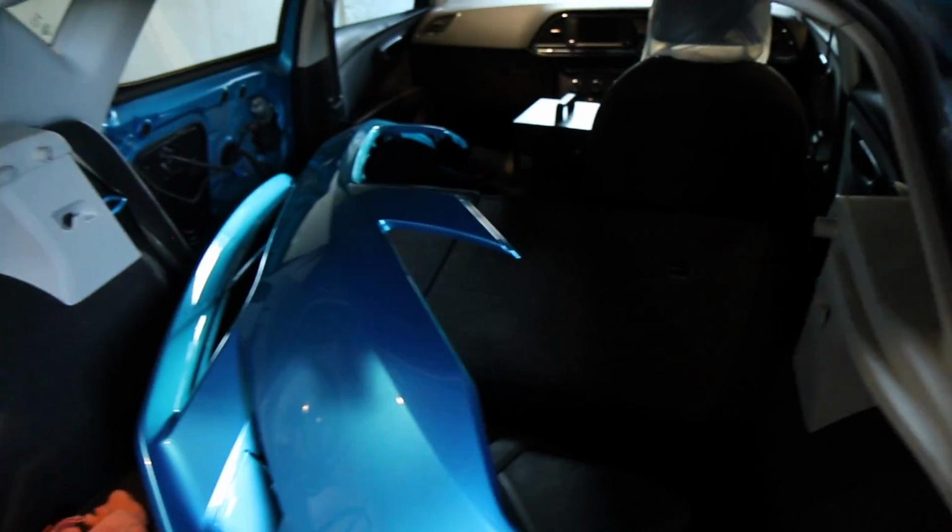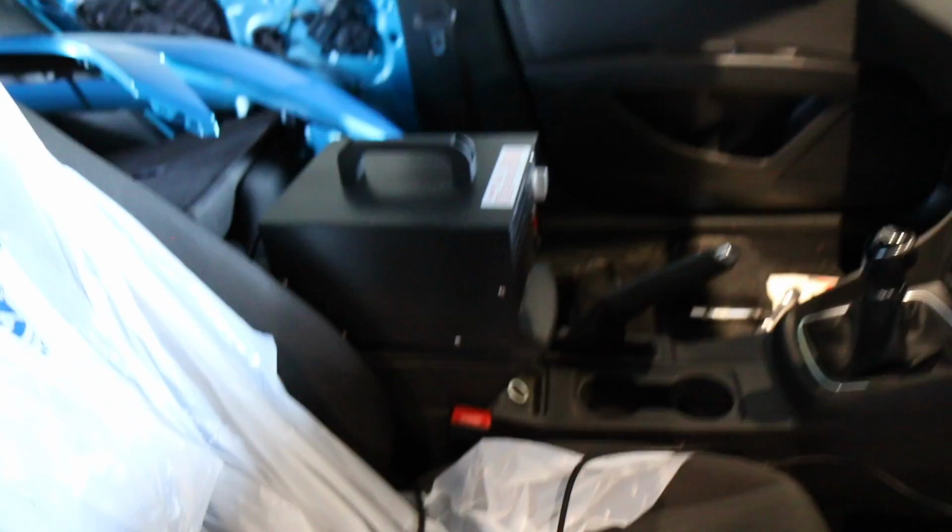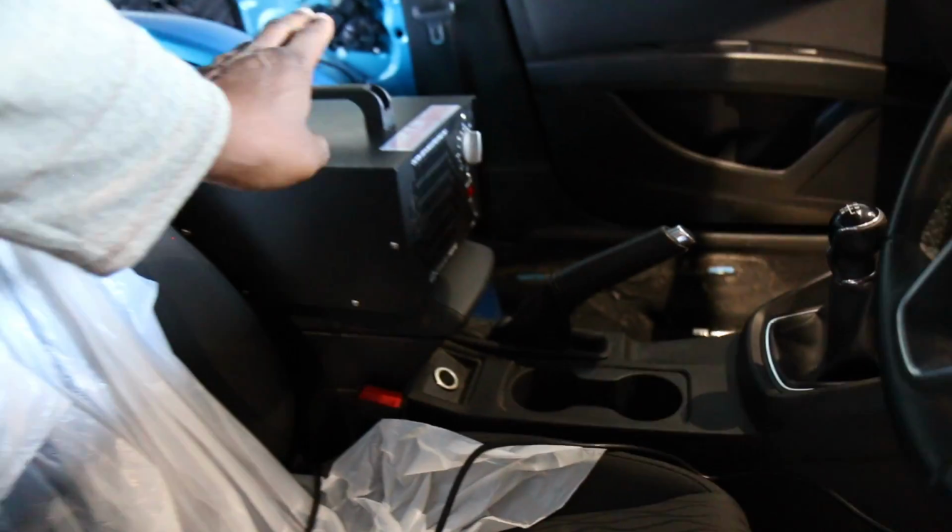So I've given the car another dose of ozone. You can see my ozone machine just sitting over there, if my camera is going to cooperate with me. So you can see the ozone machine just sitting right here.